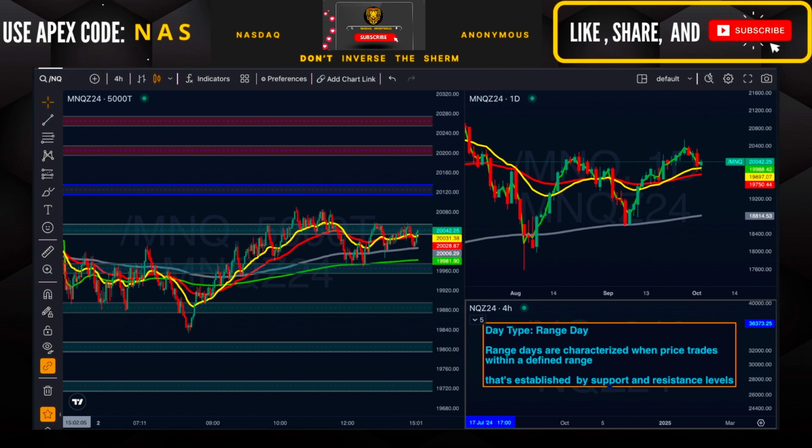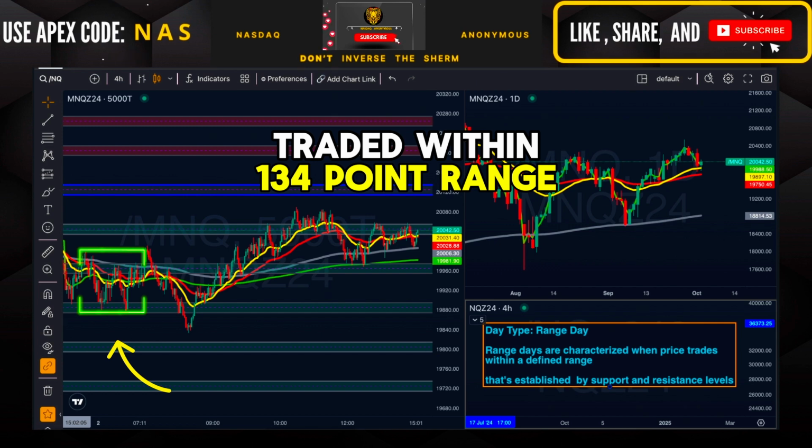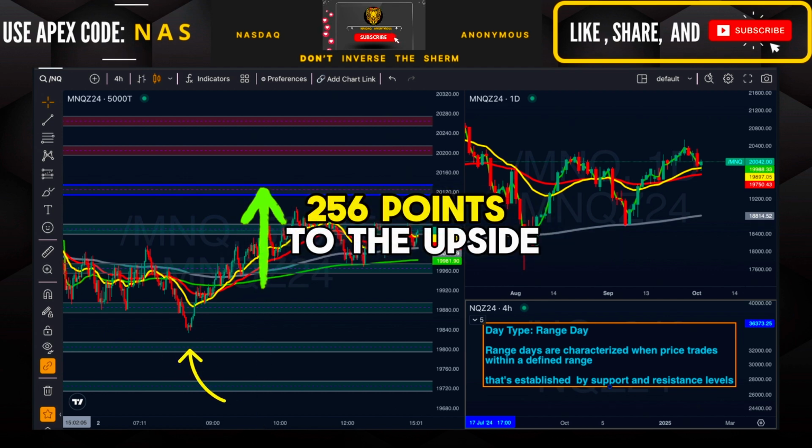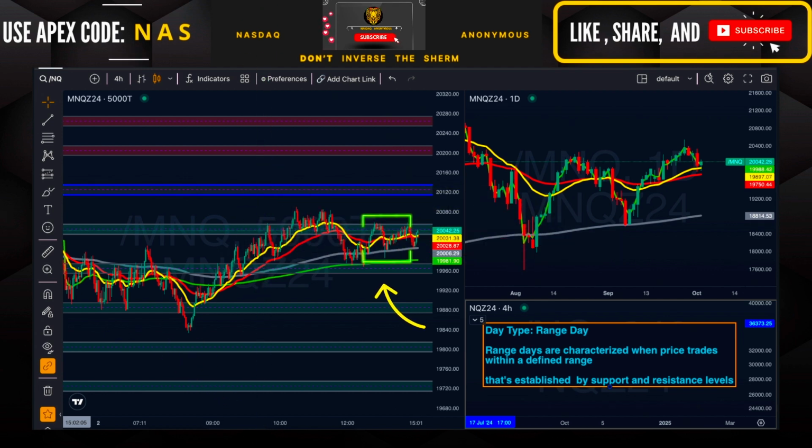During the overnight session, the Nasdaq opened slightly bearish and traded within a 134-point range. However, once price ran the liquidity underneath this range, the bulls stepped up and price rallied 256 points to the upside and traded within a range until the close of the session. And based on this price action, here's what I'm going to be looking for.